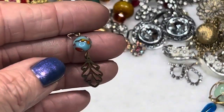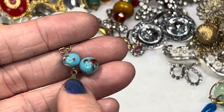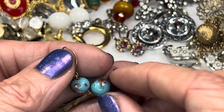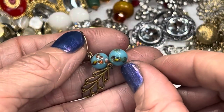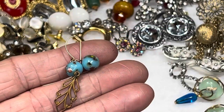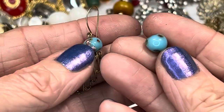So I think I showed these earrings earlier, and I think I must have left this in the tub with the other part of this earring. I think on one of my videos I talked about that it's a broken earring because I had found that random bead. So obviously I do have the piece to repair that. I just don't know where it is at the second, but it will be found. But I love the blue color. These are definitely glass beads.